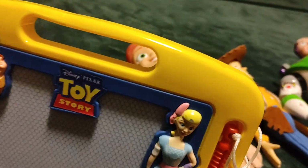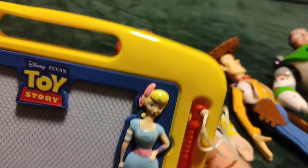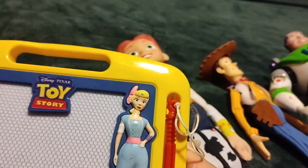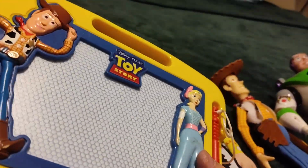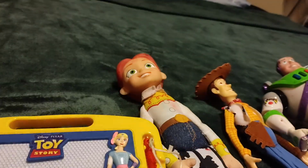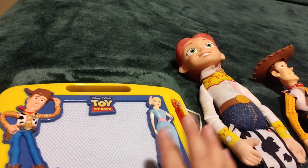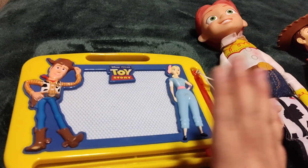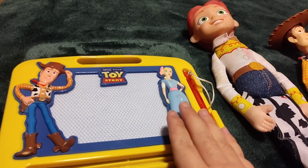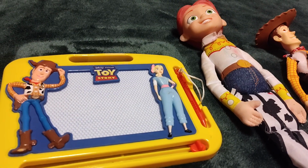Obviously this went with a little Toy Story character drawing book, but I just removed this because I just wanted the Etch-a-Sketch part of it. But hopefully someday I will come across a more movie-accurate concept of Etch. But for right now, this will have to do.